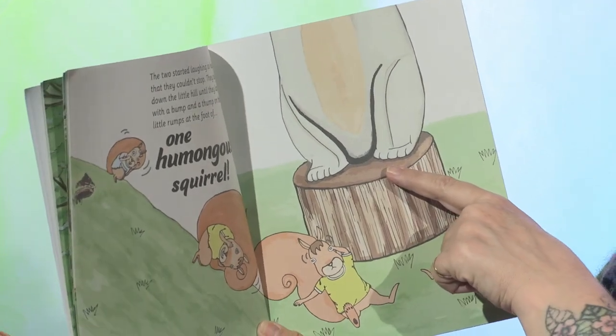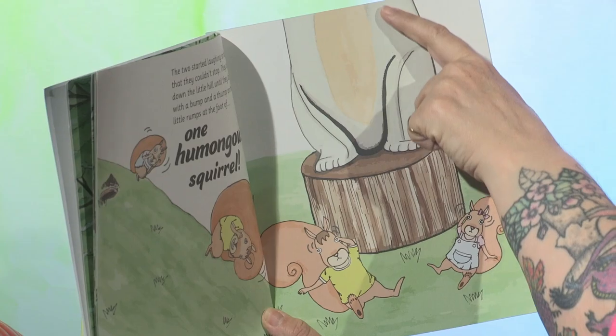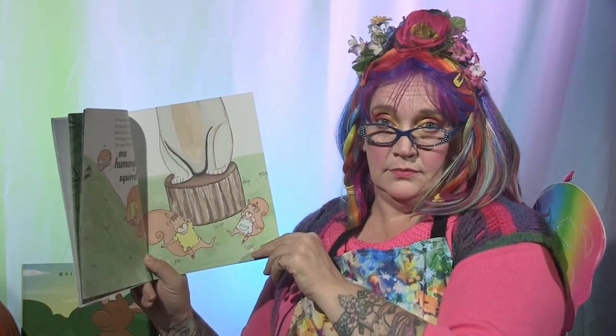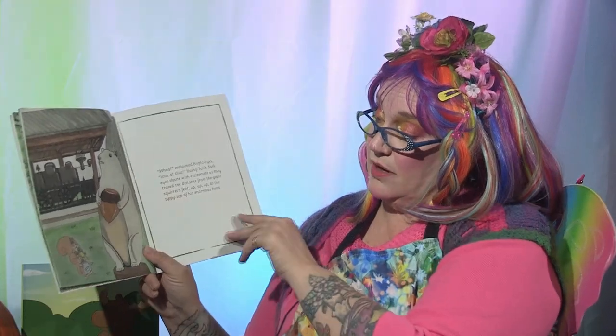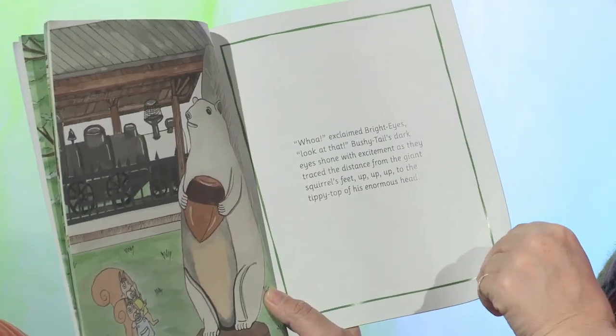And this is the bottom of the humongous squirrel. And it's going up, up, up, up, up, up, up. Do you see its head? No? There's its head. It is humongous. Look how little they are. And look how big he is. And he's got a giant nut.